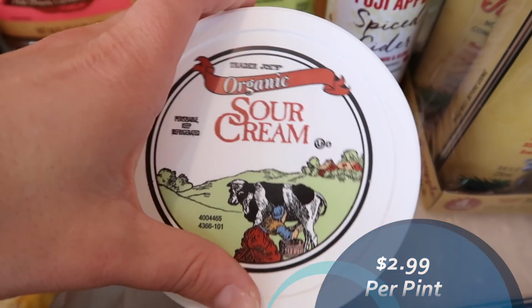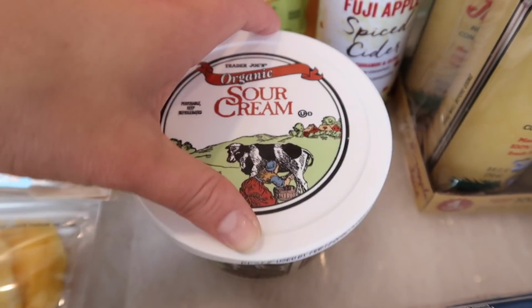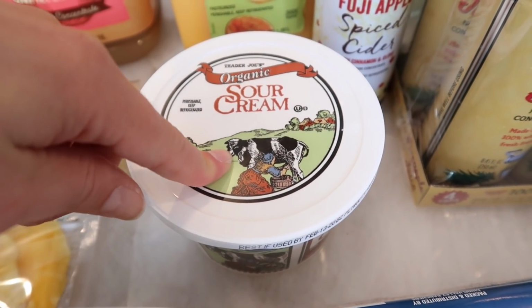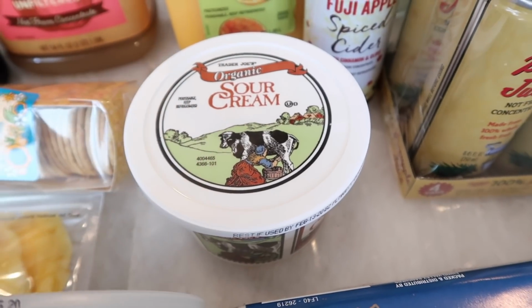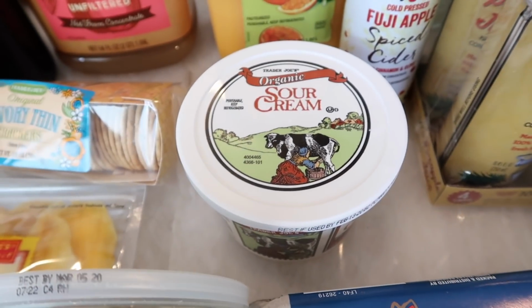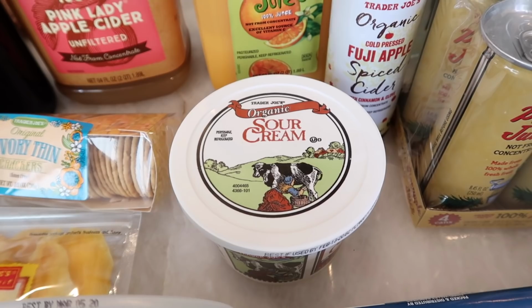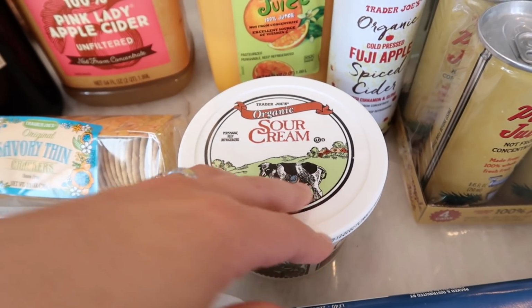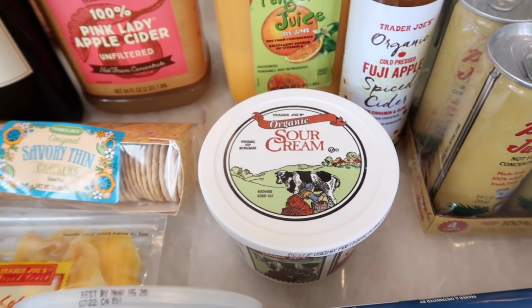Okay, moving right along now, I grabbed some organic sour cream. I figured this is gonna go well with any base that we could be using. Plus, if I make, like I said, my egg bake, the sour cream goes in that as well. So I just like having sour cream or something like this on hand just in case, because you can use it as a base for so many different things. And since I was using HelloFresh, it's really taught me a lot about how to really make a great dressing with sour cream as a base. So I'm kind of just keeping that in my fridge at all times now.